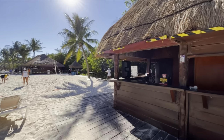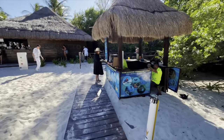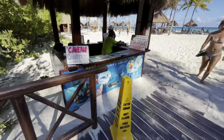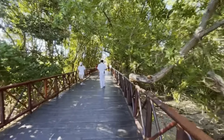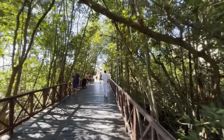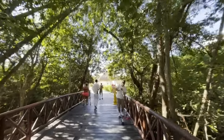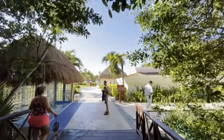Here, you can buy tickets for something. There's the information center if you want to use the kayaks and things. Hola! Thank you. The resort grounds itself is very nice. They really, really keep it well maintained, and they're always working hard too, and cleaning.